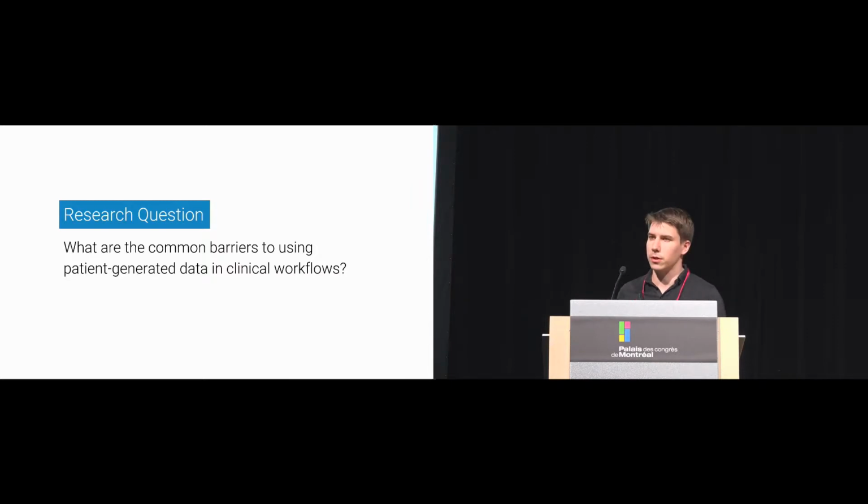And this took us to a new research question. What are the common barriers to using patient-generated data in clinical workflows? And there are two important parts to this question. First, when we say common barriers, we mean barriers which occur over different clinical contexts. For example, barriers which might appear in both cardiology and audiology. And second, when we say workflows, we're thinking about whether these barriers appear in a certain stage of a clinician's work.